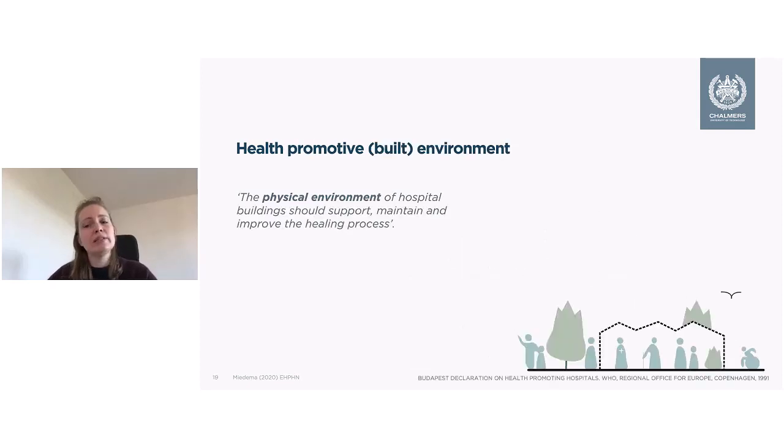As you know, the standards of the health promotive healthcare hospital state that the development of a health promotive healthcare should include the creation of a physical environment that supports, maintains, and improves a healing process. It also says that it should develop itself into a health-promoting physical environment. So that's where, again, that's where I come in. But it's very unclear for me what that actually means.